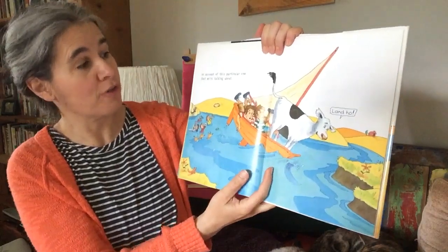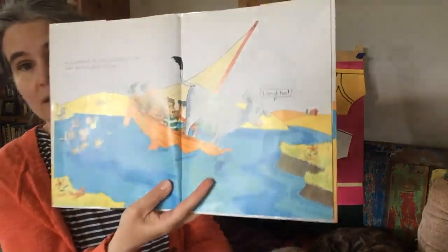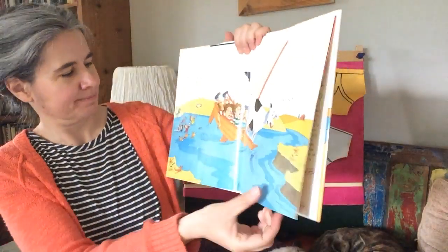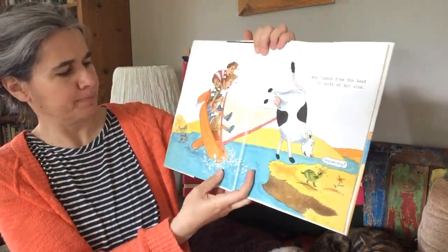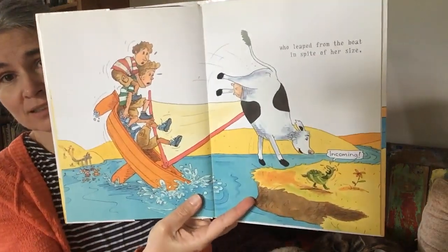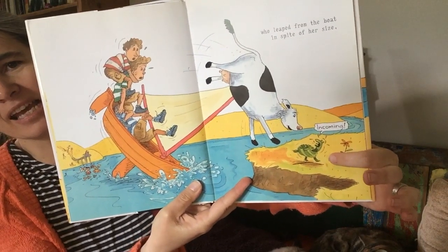On account of this particular cow that we're talking about. And our cow says, land ho! Look at all that. Caused an awful lot of trouble. Who leaped from the boat in spite of her size. And the little turtle down here says, incoming!